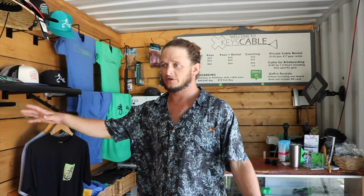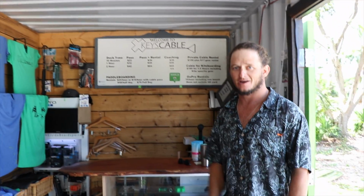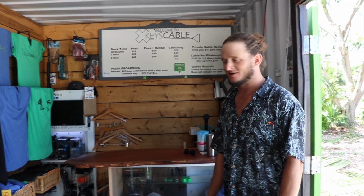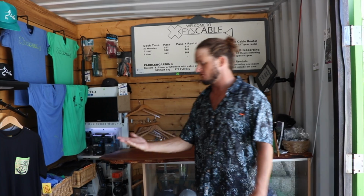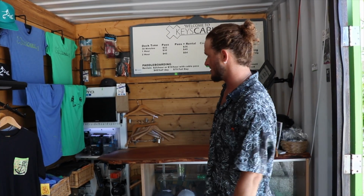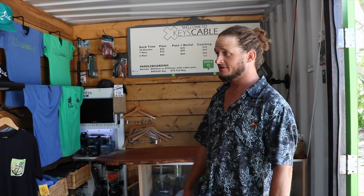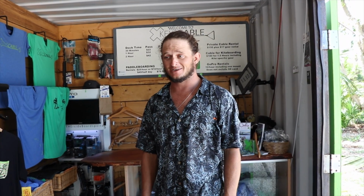And then all of our fixtures in the store are made from either recycled or repurposed wood. This is a Cuban mahogany countertop from somebody's backyard that's been milled about 6 months ago, and it's just got 2 coats of teak oil and it's waiting to dry out to get sealed up and put in as another fixture in our main shop. But everything we do is old school craftsman style, all handmade, legit.